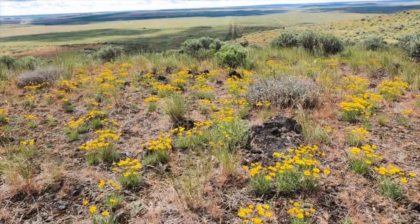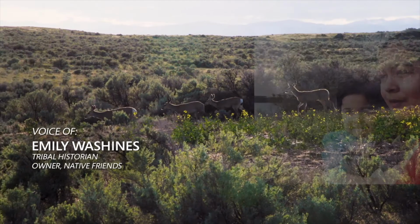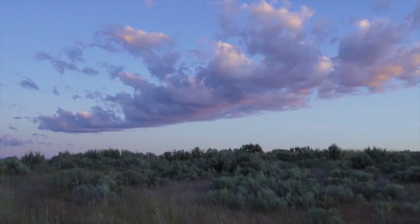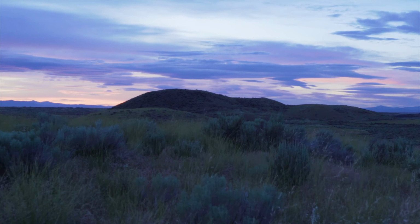Looking at the land for our food, that's gonna feed me, it's gonna feed my children. You have a connection with the people that have come before you that have gathered in that area. You have a connection with the people that are gathering alongside you, continuing something that has been done on this land since time immemorial.